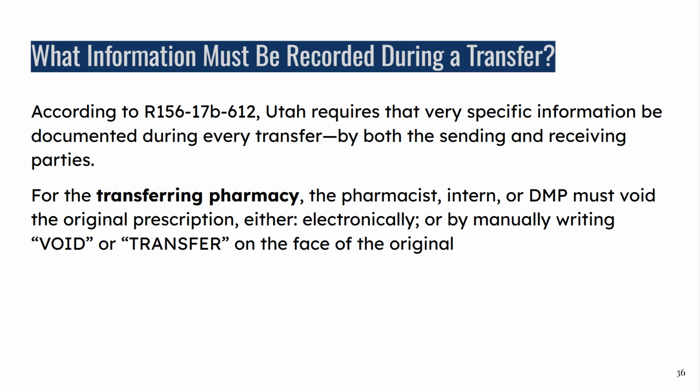What information must be recorded during a transfer? According to our R156-17B-612, Utah requires that very specific information be documented during every transfer by both the sending and receiving parties. For the transferring pharmacy, the pharmacist, intern, or DMP must void the original prescription either electronically or by manually writing void or transfer on the face of the original.